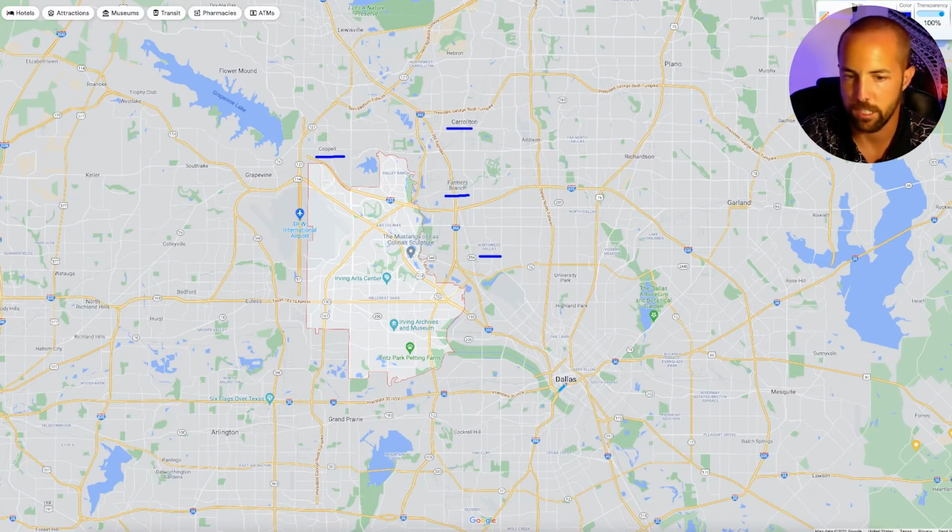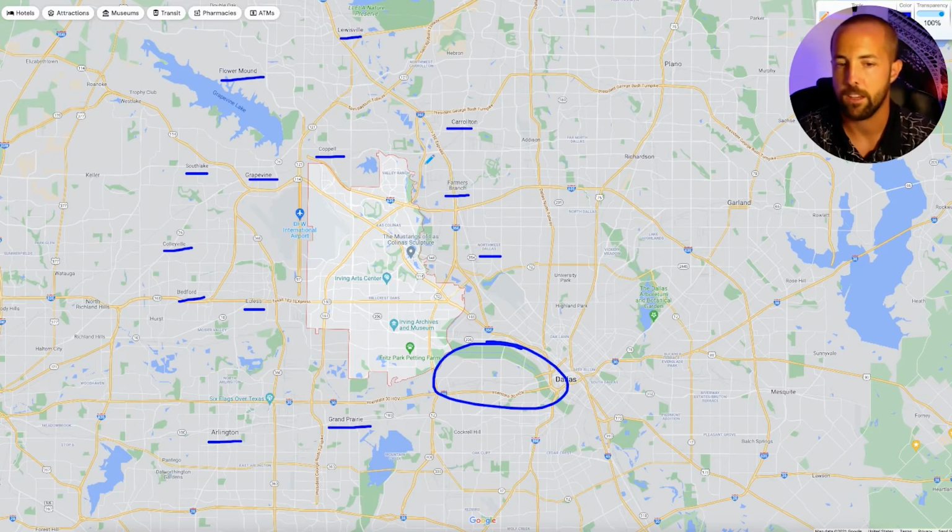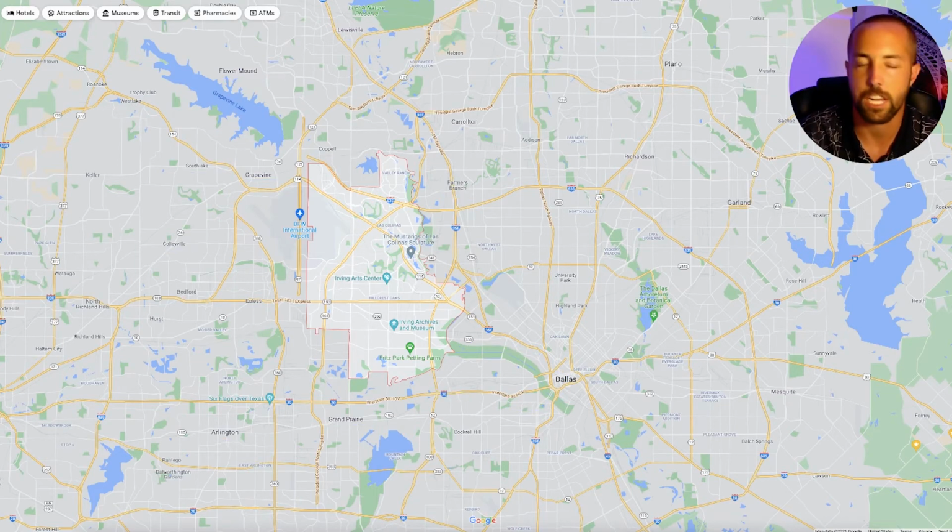Obviously Dallas, and then this is kind of that Trinity Groves area right there. Grand Prairie right there. You've got Arlington just to the southwest of you. Over here, you're looking at Euless, Bedford, Colleyville, Grapevine, South Lake right there. Flower Mound a little bit more north, and then Lewisville as well up here. So we have videos on all of these, or if it's not out yet, it's on its way, okay? So definitely check out the vlogs on all of those areas.